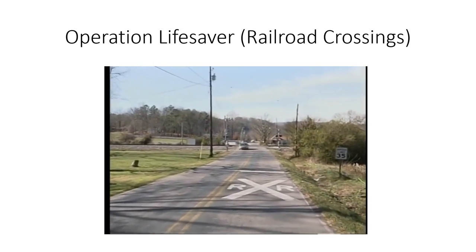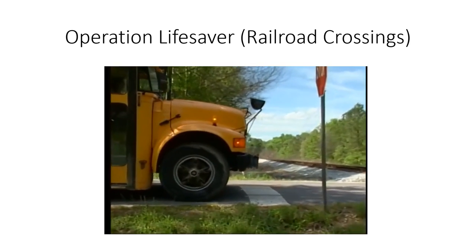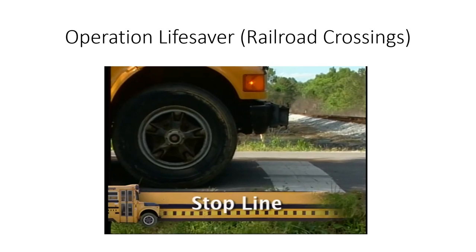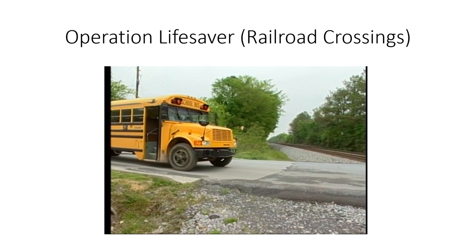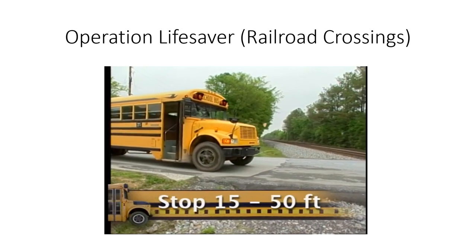Pavement markings consist of a railroad crossing symbol followed by a stop line. The stop line identifies the place nearest the tracks for you to stop. If there is no stop line, you are required to stop no closer than 15 feet and no farther than 50 feet from the nearest track.